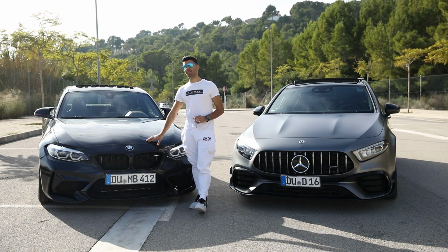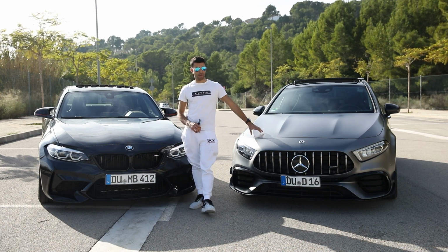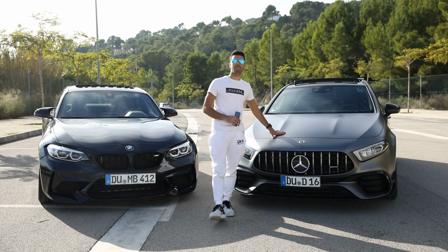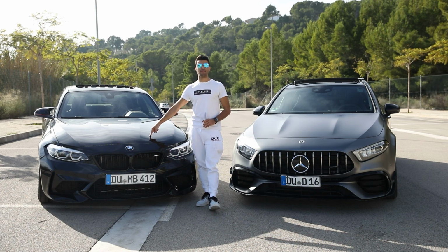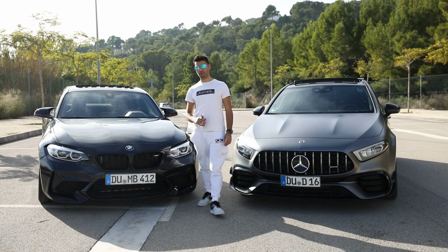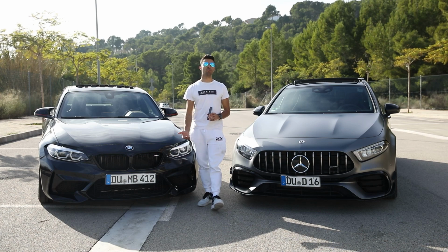The M2 Competition fits a 3-liter inline six bi-turbo engine, and the A45s fits a 4-cylinder 2-liter turbo engine. The new C63S uses the same engine as the A45s, and the M2 Competition has the S55 engine, which is the same engine used in the M4 Competition. Now we're going to do a sound check of both cars and then a review comparing both cars and which one I prefer.